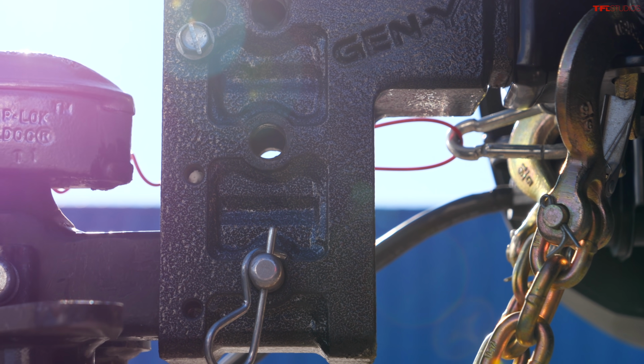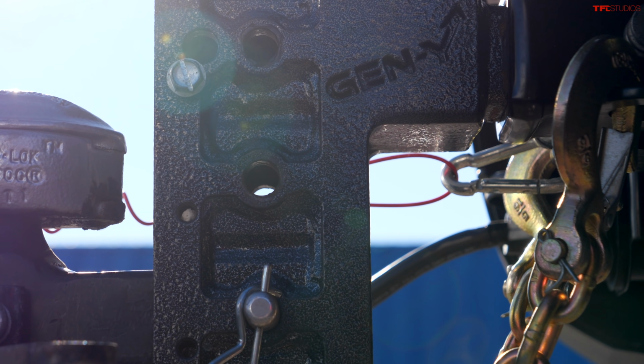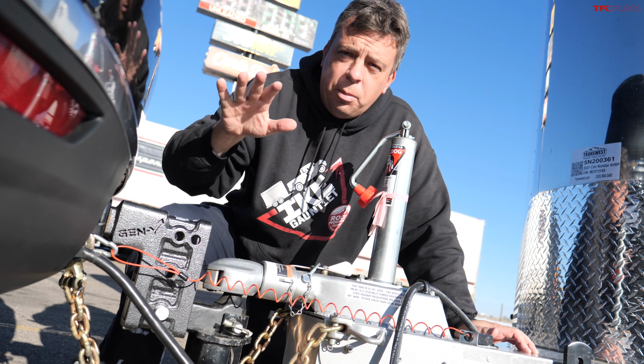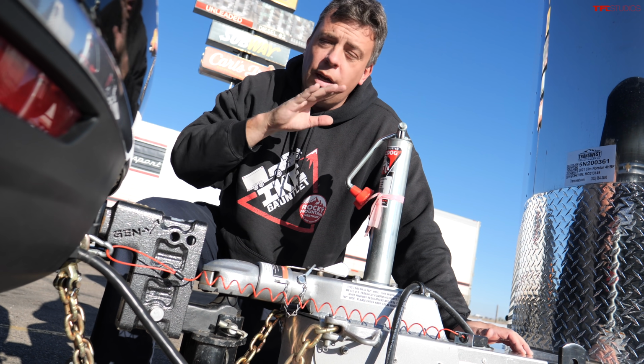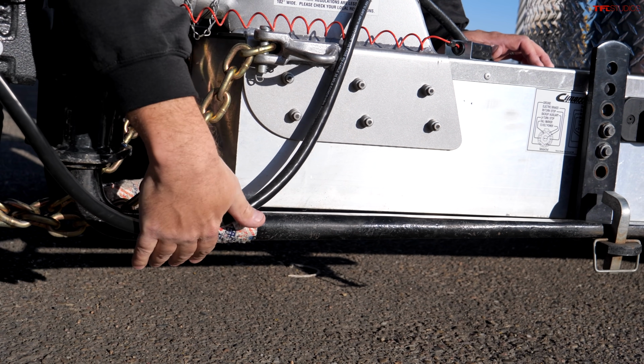As always, we're using Gen-Y heavy-duty, height-adjustable hitches. Also, I'm using a weight distribution attachment. This works to distribute the weight across all axles of the trailer and the truck, and also helps control sway just a little bit using these bars right here.